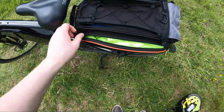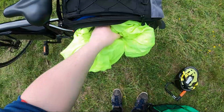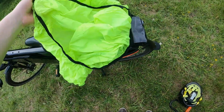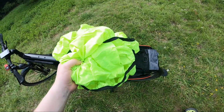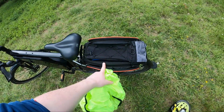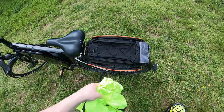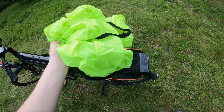Moving on to the other side in here, all I keep is a waterproof cover for the bag. It's a little bit dirty at the minute, but that doesn't really matter. So this just basically means if it starts to rain, I can put this over this bag here and it should prevent any water getting inside. It's supposed to be waterproof anyway, but I think it's always good to have that extra layer of protection.